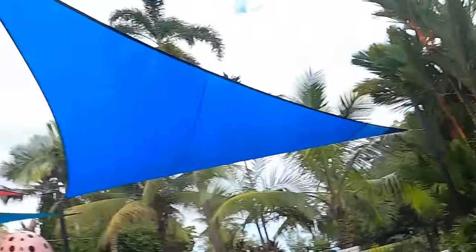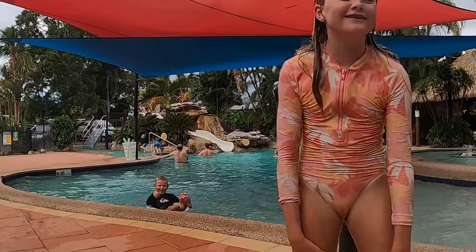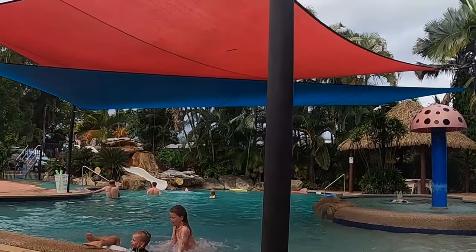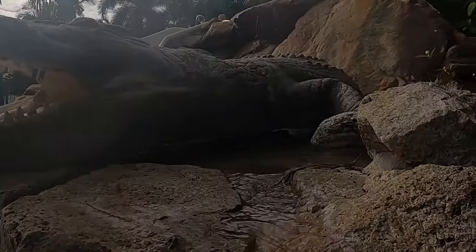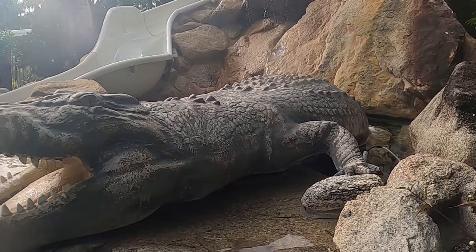Here it is. The Tasman Park South Mission Beach pool area. How is it? Good. Here's a taste. Good. We got a resident crocodile. You gotta watch him. Gotta be careful. This cheeky bugger. They reckon he only comes into the pool at night time. And he only eats kids, so adults are sweet.